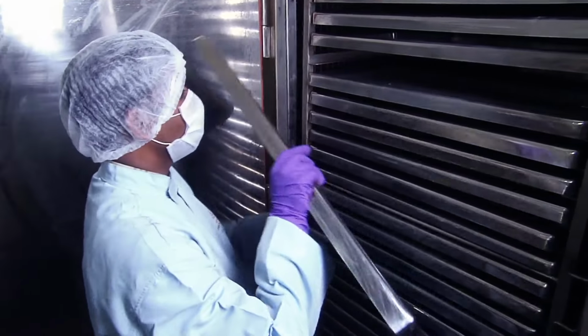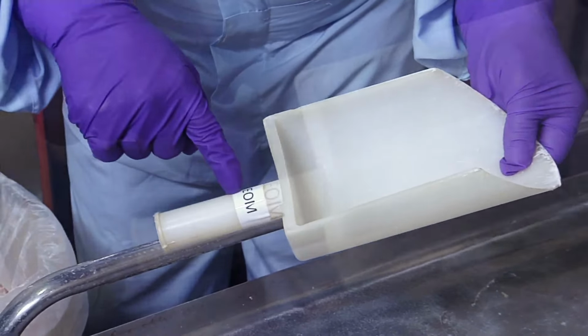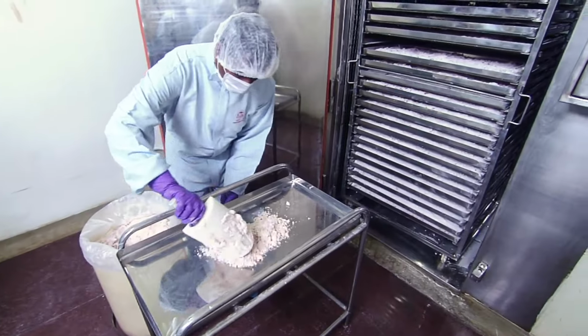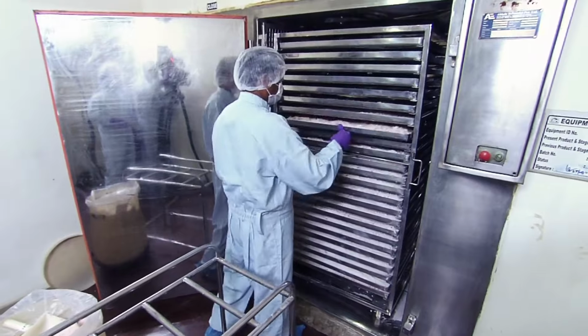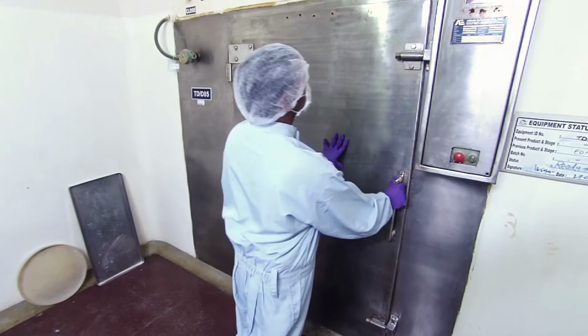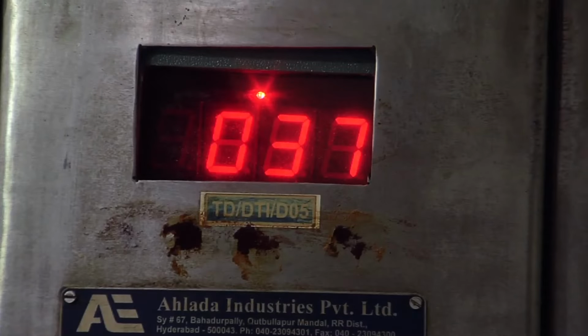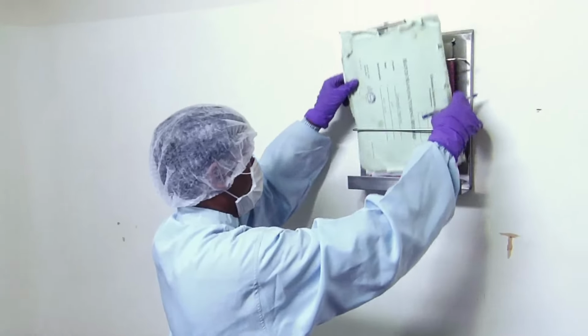And also ensure that the trays are clean. Before using the scoop, always remember to check for the scoop label and then load the material on the trays. You can then close the dryer and start the drying operation. Record the time and temperature of the dryer in the BMR at frequent intervals.